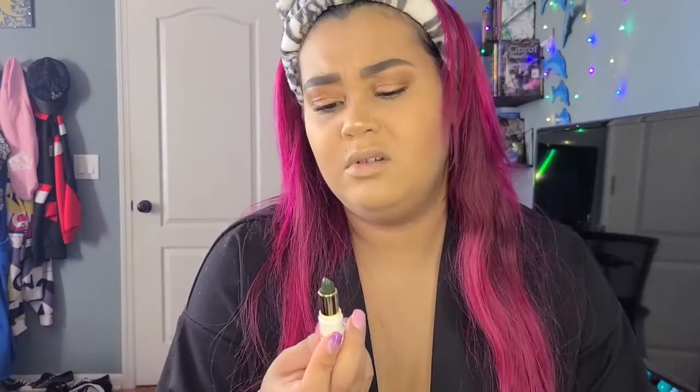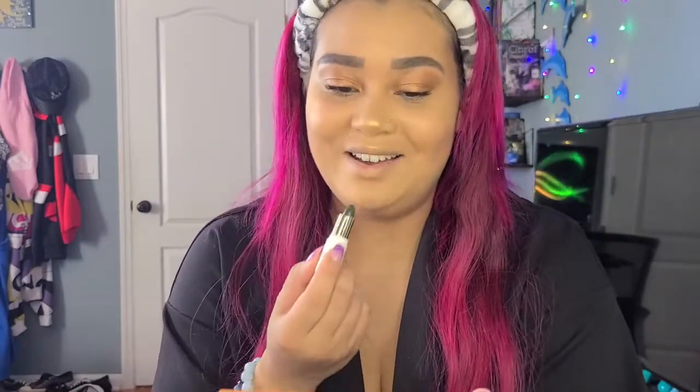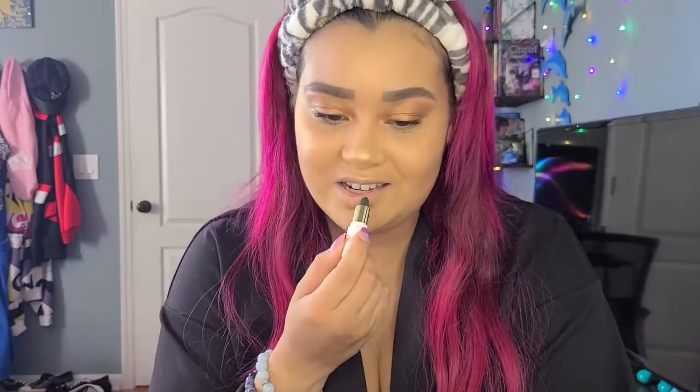Oh. See, last time I looked at this, it was black and now it's green. But it says on the back it's color changing lipstick. I never read that part. So it's color changing. So I don't even know what I'm gonna get. We're gonna give this a try. I'm a little excited. Okay. Oh gosh. Is it gonna be cute?